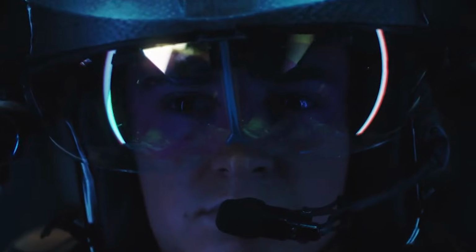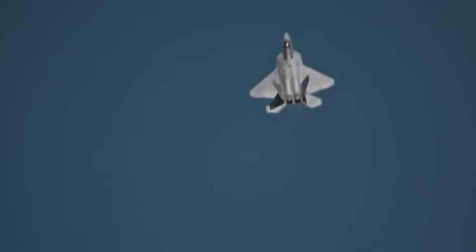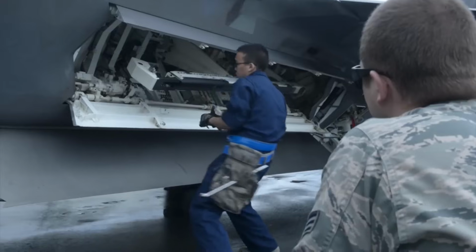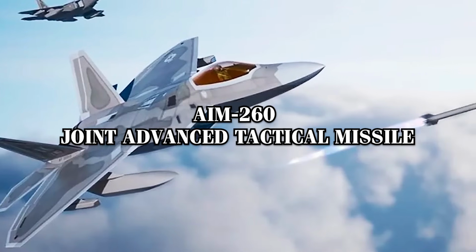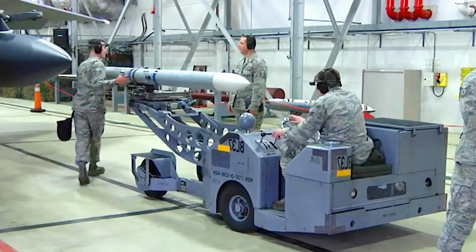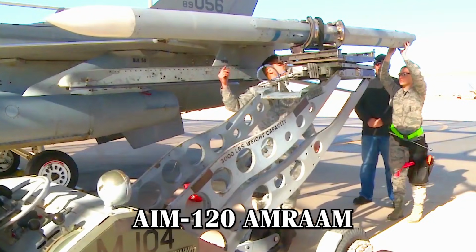With this system, pilots gain a decisive edge, enabling rapid responses and unmatched situational awareness even in engagements against the most advanced fifth-generation adversaries. The modernization efforts are also addressing the Raptor's arsenal. Central to them is the integration of the AIM-260 Joint Advanced Tactical Missile, a beyond visual range air-to-air missile under development by Lockheed Martin, designed to replace the long-serving AIM-120 AMRAAM in the U.S.